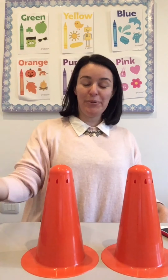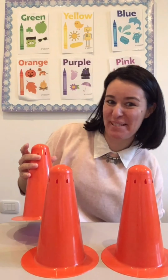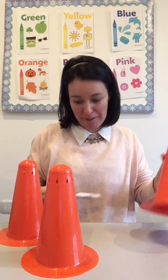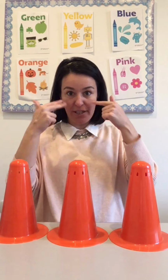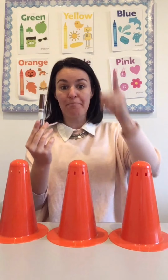Okay. So we have one cone, two cones, and now we have three cones. This is going to be so difficult. Okay, whoops, purple is here. Bye-bye, purple. Okay, 1, 2, 3. Can you see the cones? Eyes on the cones. Focus, concentration. Let's see the color. What color is this? Brown, very good. This one is brown.